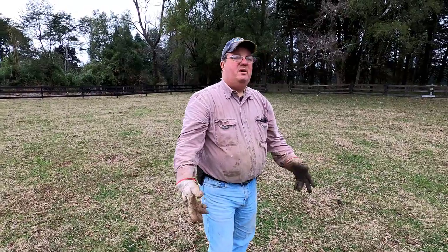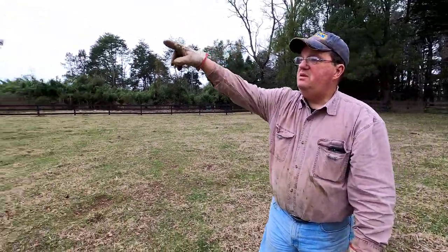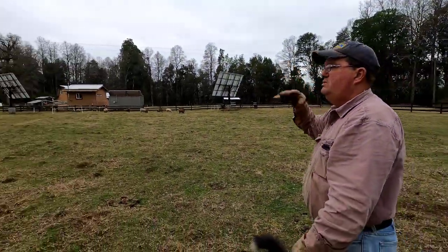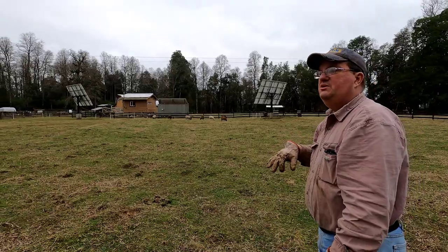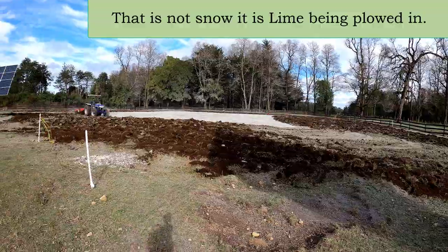Which makes you really wonder about these people who have these huge farms, how they afford that. But it has to be done. And then we're just going to sow it in grass. And we're going to move the sheep over here to the other pasture until the fall. And then we'll rotate them back over here into this pasture once it's established. And we'll plow up that one in the back.